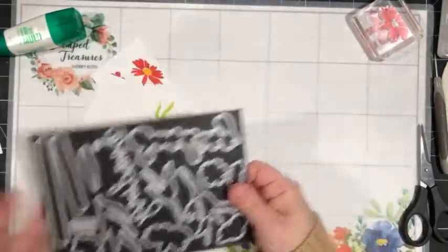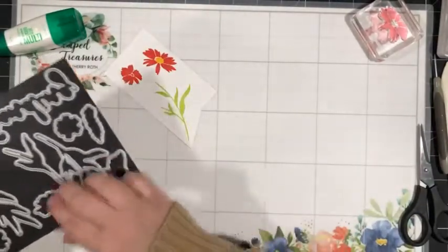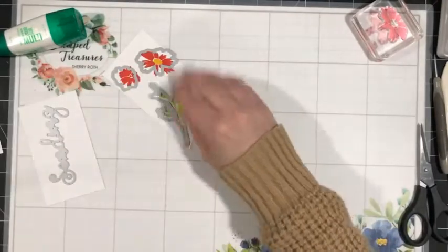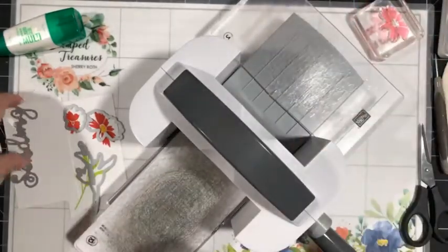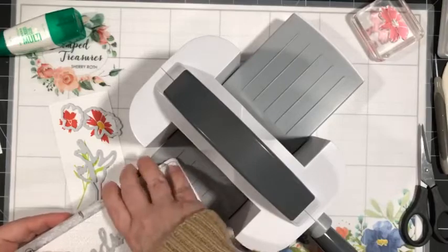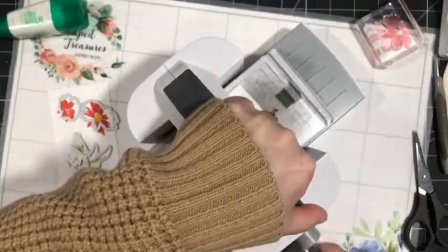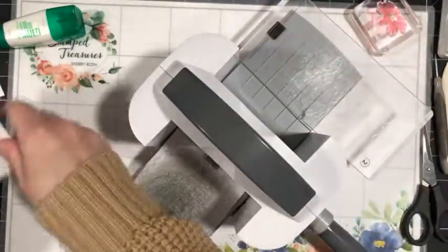So we're going to use several dies here. We're going to use the thinner of the two sending words. We're going to use the dies that coordinate with these. So this guy and this guy and this one. So we'll bring in our little mini Stampin' Cut and Emboss, because this is a great set to use with our mini machine. And let's do this one first. I do find that when you stagger your plates and feed them in the mini machine, it grabs better. Okay, and then we'll do this one.